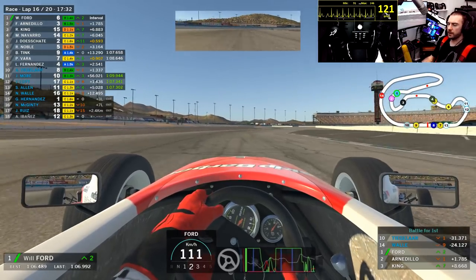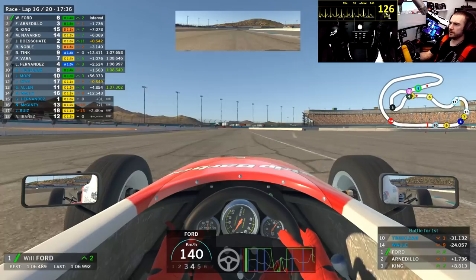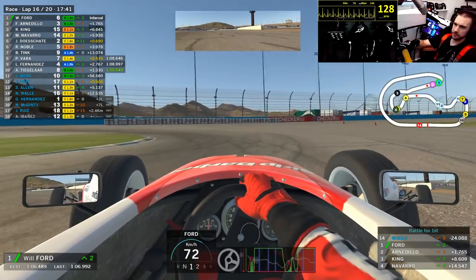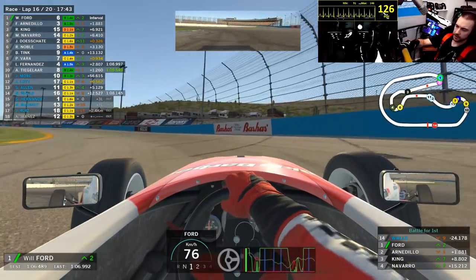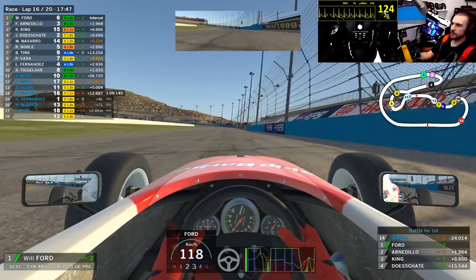I haven't been keeping an eye on my lap times, but I feel like they've been pretty consistent. Like I said, I'm not going for lap records here, I'm just trying to keep it really smooth. Going as fast as I need to win, but without going nuts.